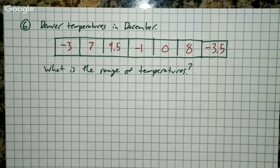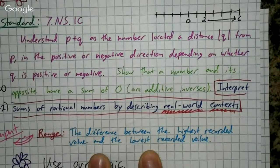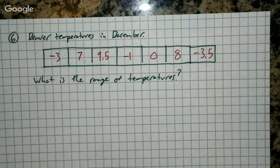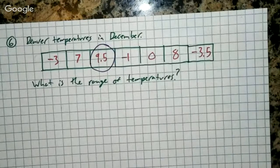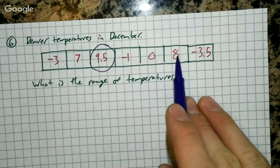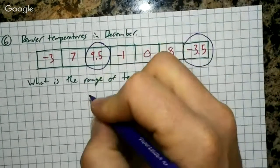And range, if we go back to our very beginning, is the difference between the highest recorded value and the lowest recorded value. Okay, no problem at all. Let's go ahead and take a look. My highest recorded value, if I look at all of these, is going to be 9.5. And what's my lowest? -3, okay, low. -1, no, not lower. Now, -3.5. And I need to find the difference between these. The difference means it's a subtraction problem.